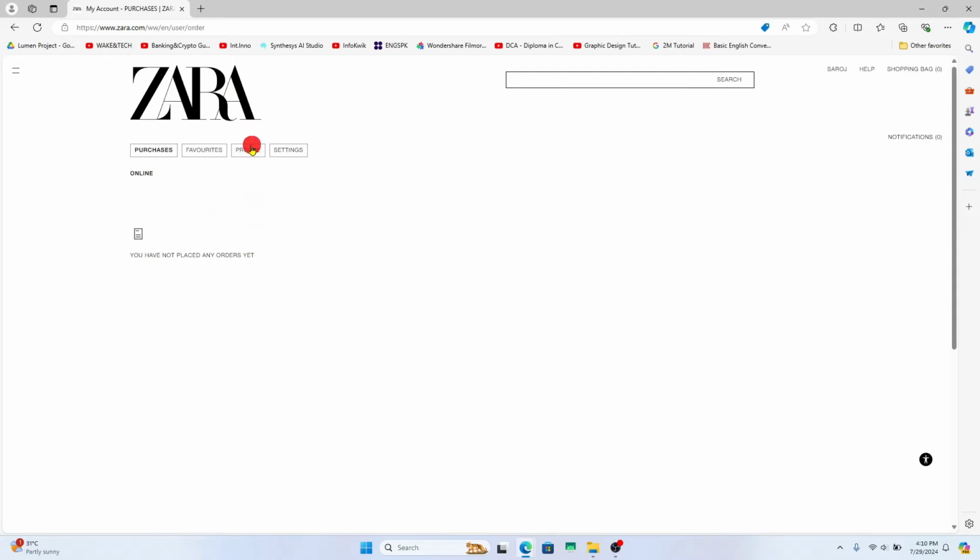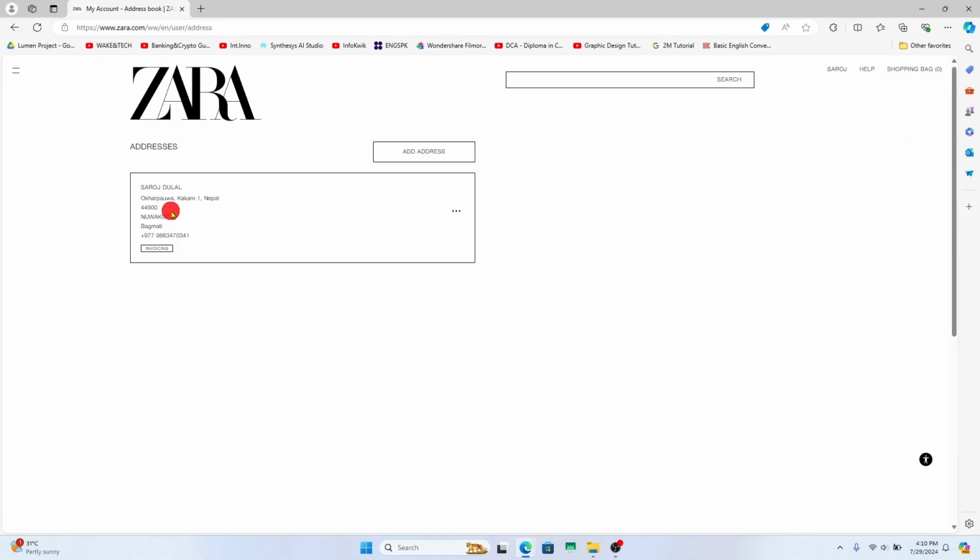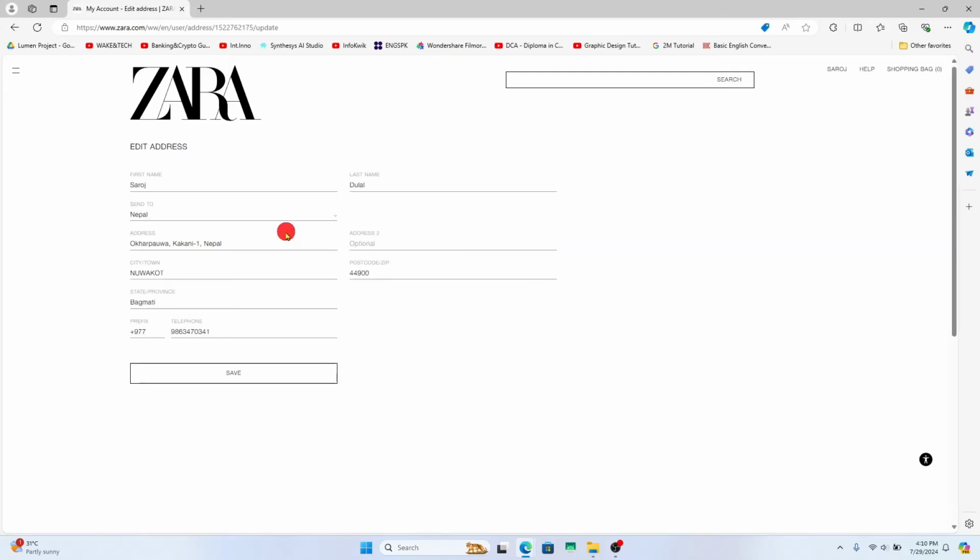In order to change your delivery address, click on Profile and then click on Addresses. You can now either add a new delivery address or change the one that you already have by clicking on the three dots and then clicking on the Edit button. Either way, you will then be allowed to change your address or create a new one.